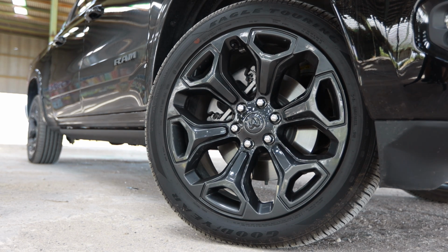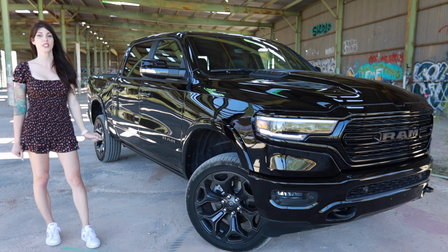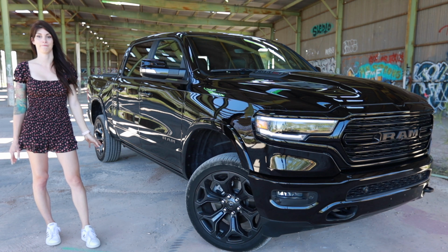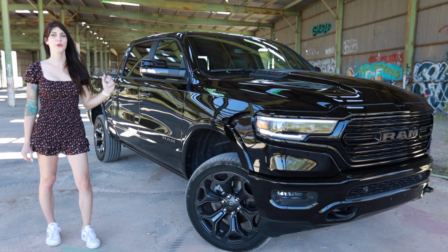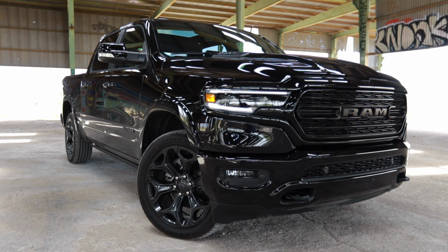Next is the coveted Baden Score. It is a rating of 1 to 5 beans based on the feeling you get in your gut when you give it the beans. And the Ram EcoDiesel 4x4 is getting a rating of 1 solid bean.